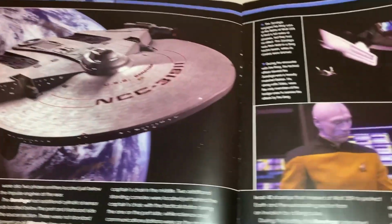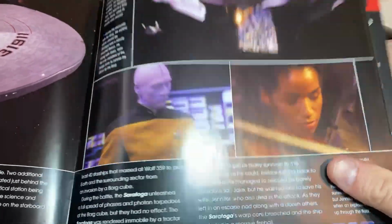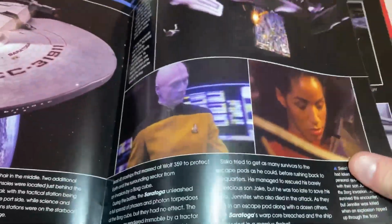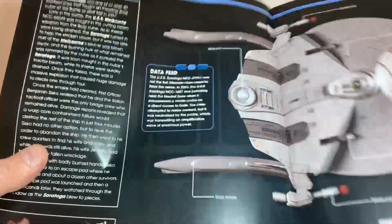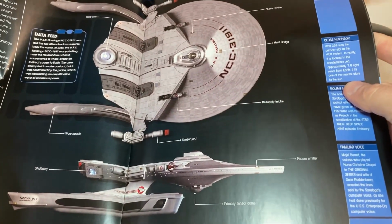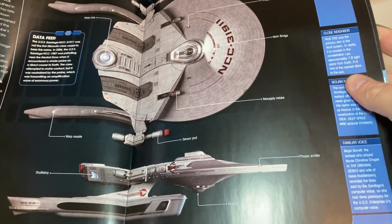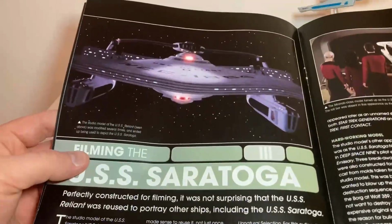And of course we have a nice shot of the Saratoga going into battle against the Borg, from the episode The Emissary in Deep Space Nine. And then of course we have the orthographic views of the USS Saratoga. Again, one of my favorite pages of the magazine.